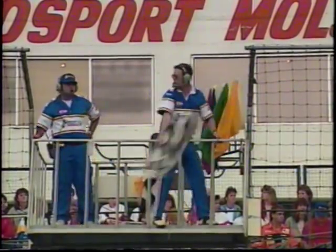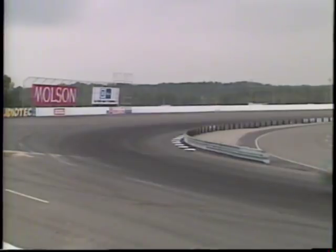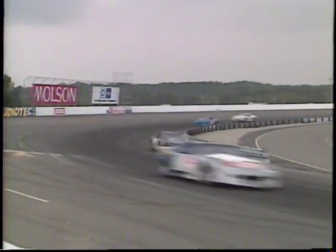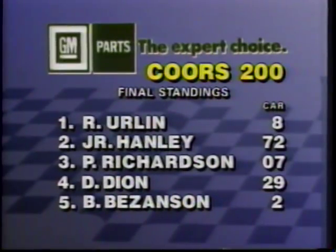Junior Hanley will come home in the second spot. Paul Richardson finishes third in the number 07. A great race by Russ Erlin, as he's done all season long. He had it when it counted at the end of the race. And Erlin takes complete control in the GM Motorsport standings, opening up a bigger lead over Junior Hanley in second spot. As Erlin pulls into victory lane, let's take a look at the standings in today's race.